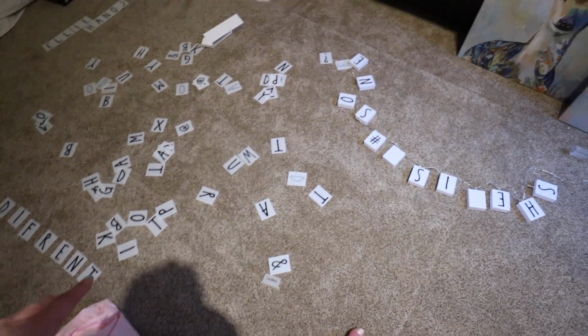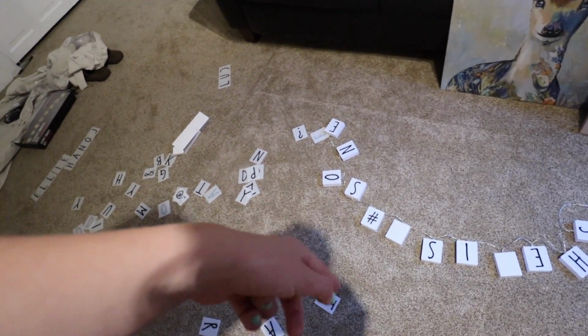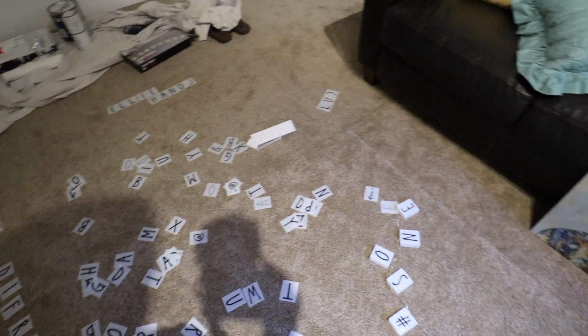So we put this over here. Oh, we hung up this sign. I'm not sure what we're gonna do under it. Also, all these letters on the ground are for this light up string that you can write a little quote on, so we're figuring out what we want to put on that.